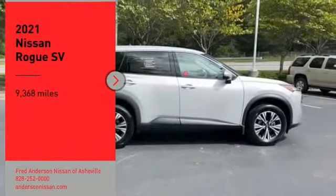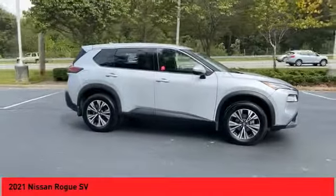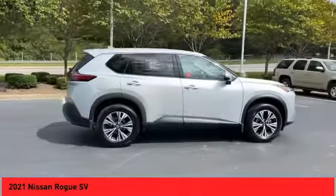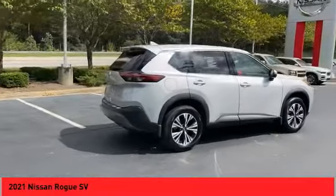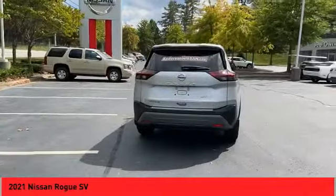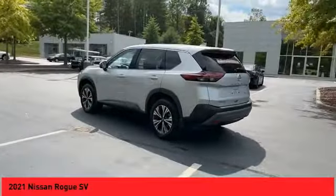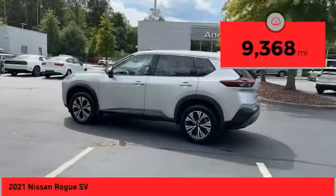Stop by and take a look at 2021 Rogue. The stylish Rogue gets 27 miles per gallon and still boasts nearly 58 cubic feet of cargo space. With a 5-star side impact safety rating and confident handling, the Rogue is more than you expect and everything you deserve. This vehicle has less than 10,000 miles.